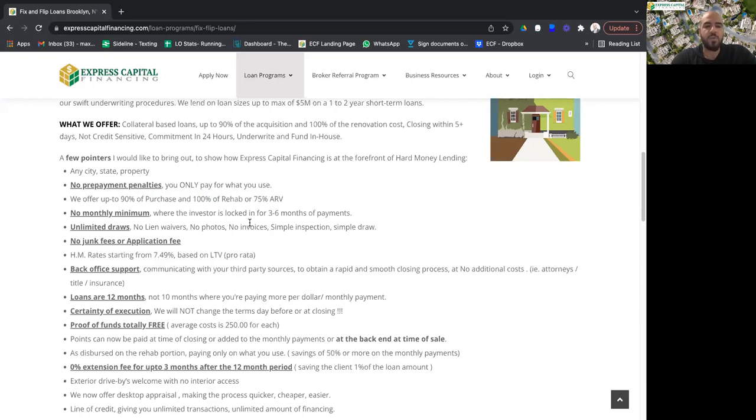So when it comes to those, we want to be at 90% loan to cost. And if that fits within the parameters, we can go as high as that 90% of the purchase price. But generally, when they're lopsided, depending on how lopsided it is, the initial leverage will come down, right? So that's just something to keep in mind.